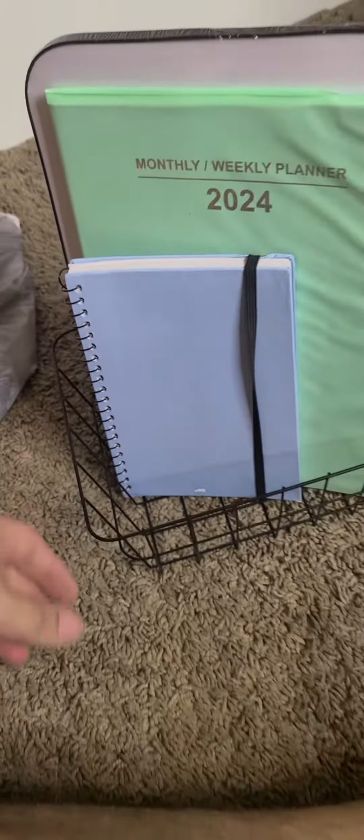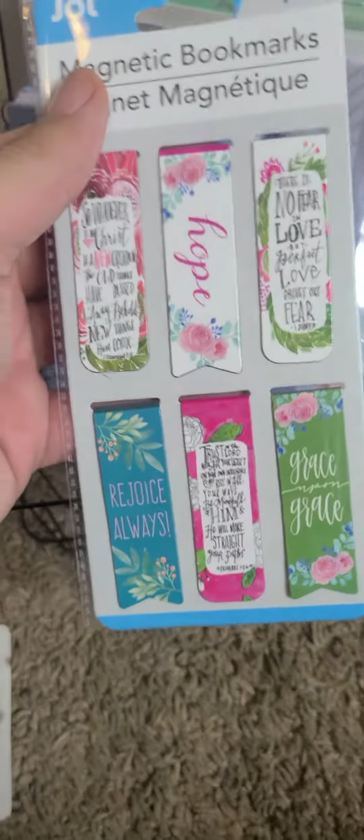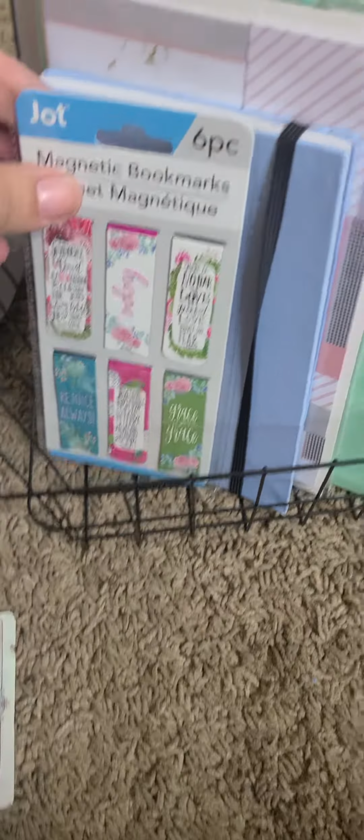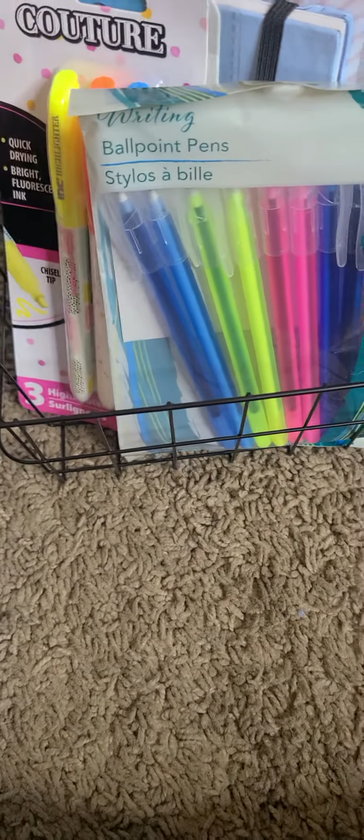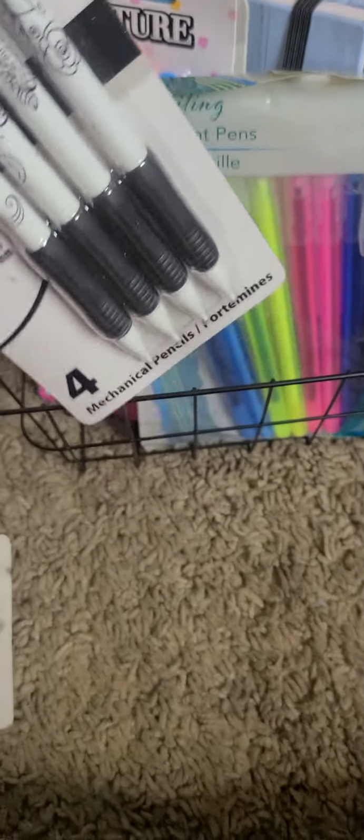Then these like cool, like magnetic bookmarks. The girl was like so in love with them and she told me I should try them. So I'm putting that in here. Different colored pens, highlighters, these cool black and white pencils to go with the board.